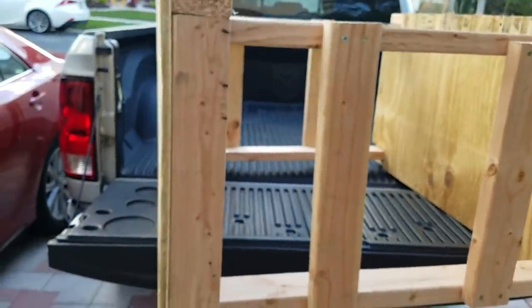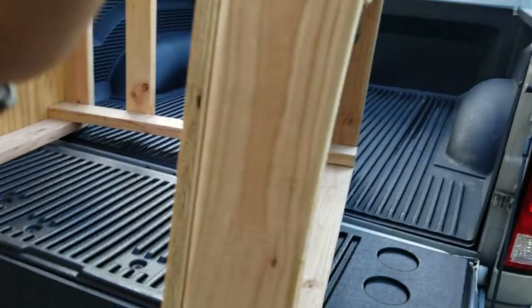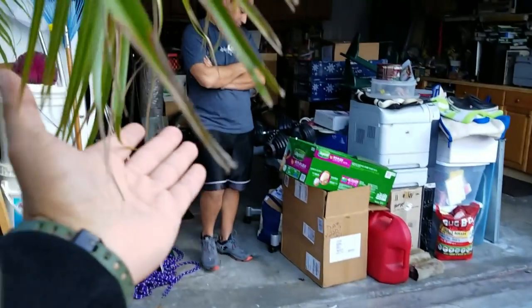Stay tuned. All right, guys, I just made it home. Look at this stand. It is looking gorgeous. Thank God my dad's home to help me out. What's up, Pops? Perfect.